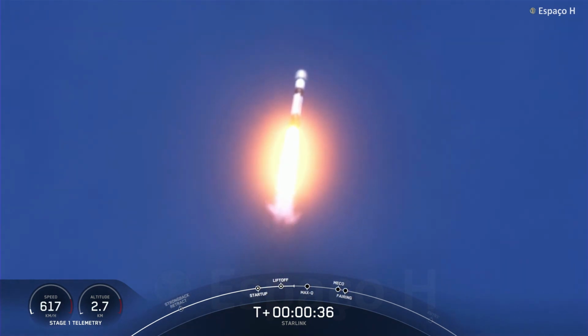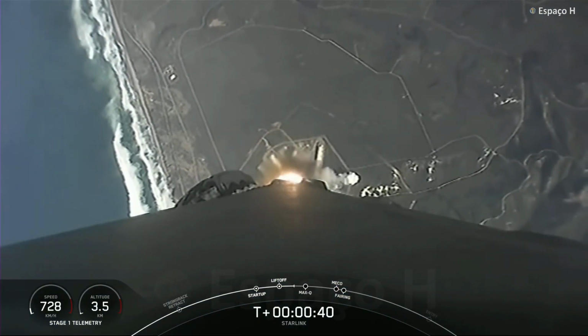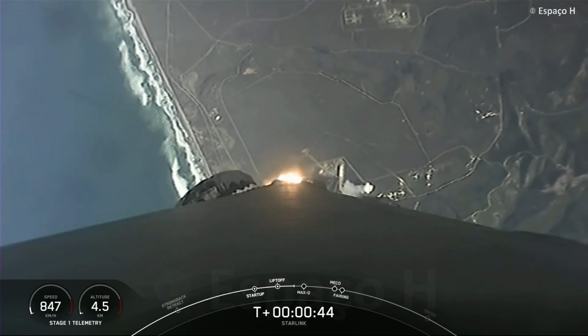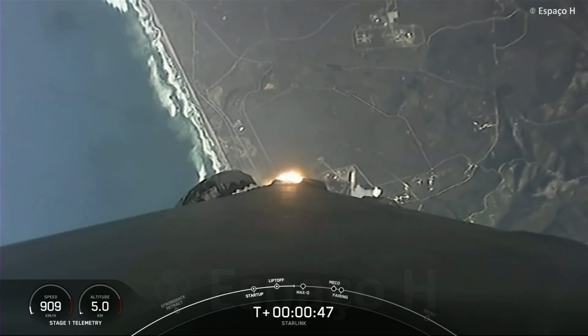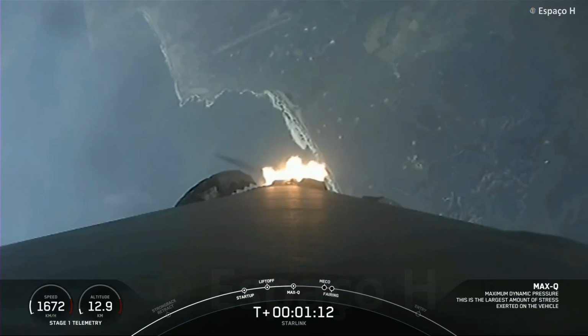At T-plus 35 seconds, Falcon 9 has successfully lifted off from Vandenberg Space Launch Complex 4 East at 11:12 a.m. Pacific Time. Power and telemetry nominal. Vehicle is supersonic. There's that call out that Falcon 9 is supersonic. This means the vehicle is currently going faster than the speed of sound.